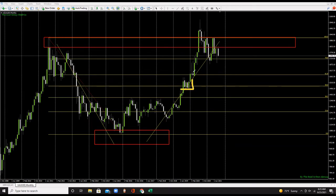Here's the structure. And structure is identified by any pause or delay in a swing. So here's the swing, here's the pause or delay in that swing. Can you see that? See what I mean by the pause and delay in this particular rally? It was basically like trading sideways for a second. Right. That's going to be your target on the retrace.